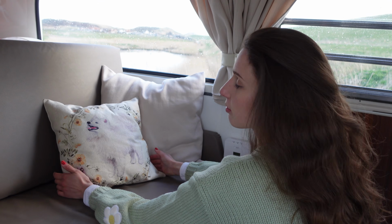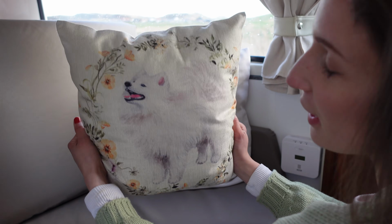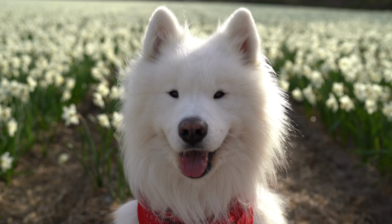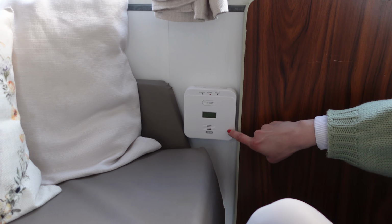Under the table and in the big cabinet as well, we got some power outlets, so all of our things get charged. This is the most important thing, a Samoyed pillow that we definitely needed. Felix is a Samoyed. And then we have, for safety reason, a carbon monoxide detector.